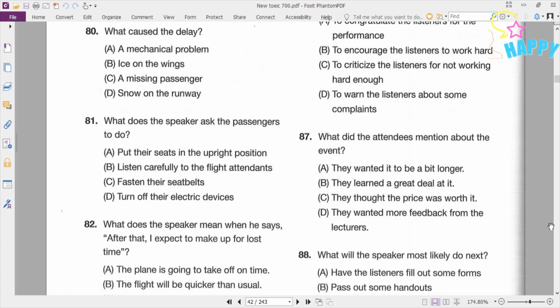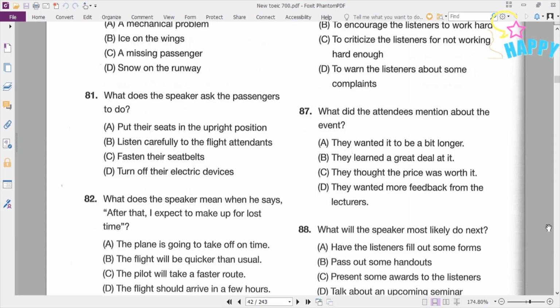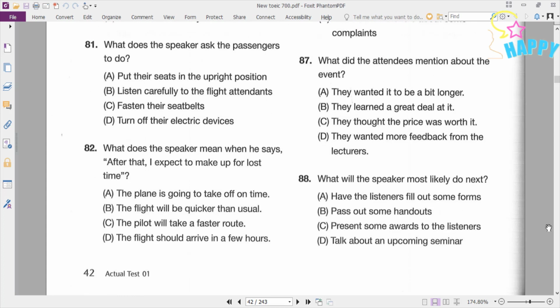Number 80. What caused the delay? Number 81. What does the speaker ask the passengers to do? Number 82. What does the speaker mean when he says, "After that, I expect to make up for lost time"?